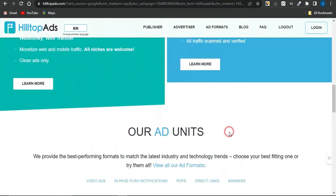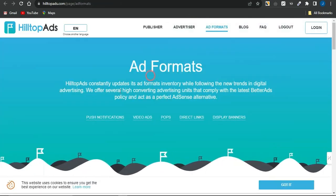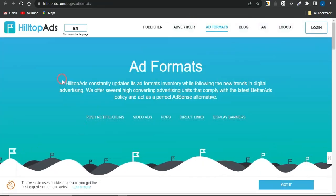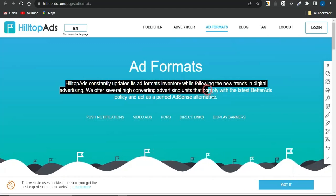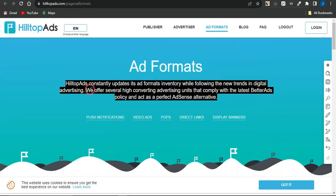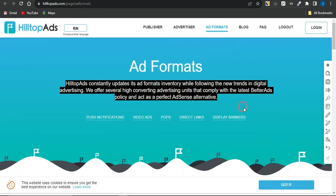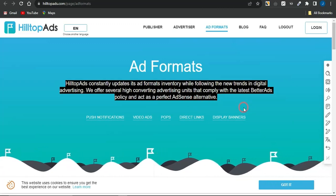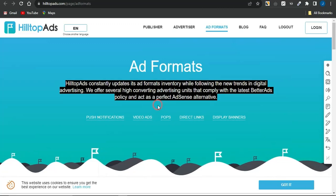So going on further, guys, we may need to understand much more detail about the ad formats on the platform. If you come onto this section and click on ad format, we will be brought to this page, and you can see HilltopAds constantly updates its ad format inventory while following the new trends in digital advertising, and that's absolutely amazing. You can also see that they offer several high converting advertising units that comply with the latest Better Ads policy and act as a perfect AdSense alternative right now.